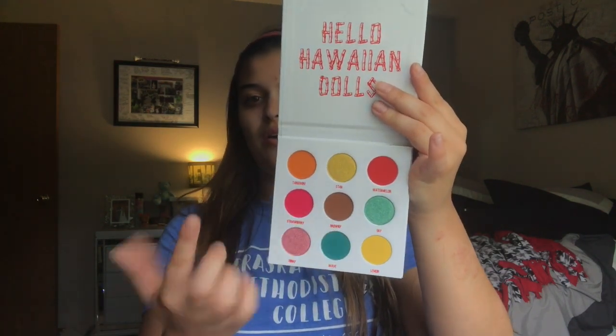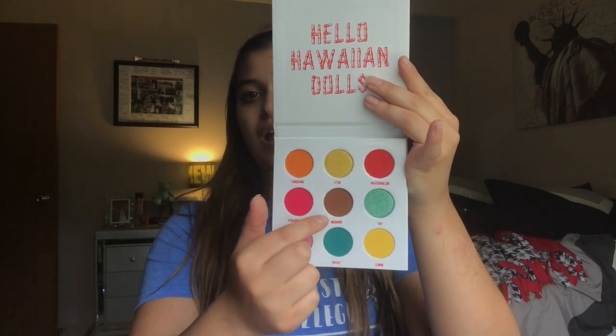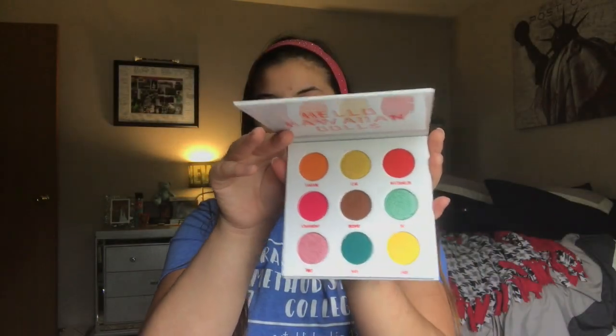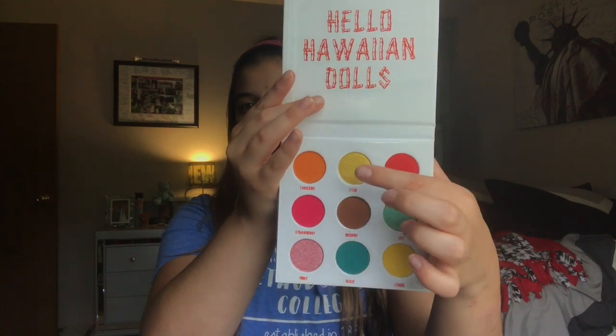I just accidentally nicked it, but there's a brown here, which honestly you can do a lot with, and there is an orange here as well as a yellow. Those are bright shades, but I feel like you can honestly do a lot with transitions and everything like that. And then you do have some shimmer shades like these two and this one here. So I'm excited to try this out. I think it looks really pretty.